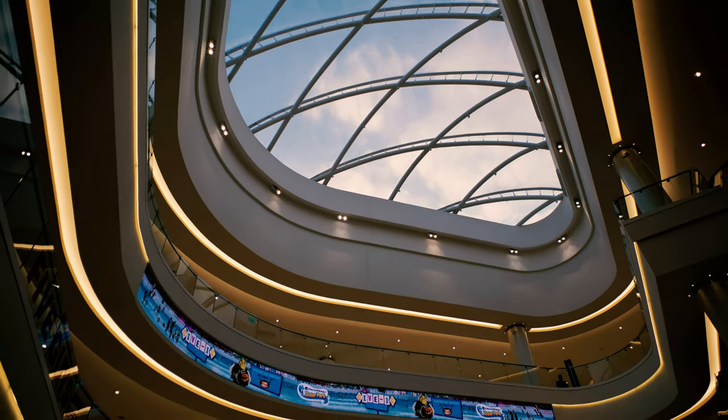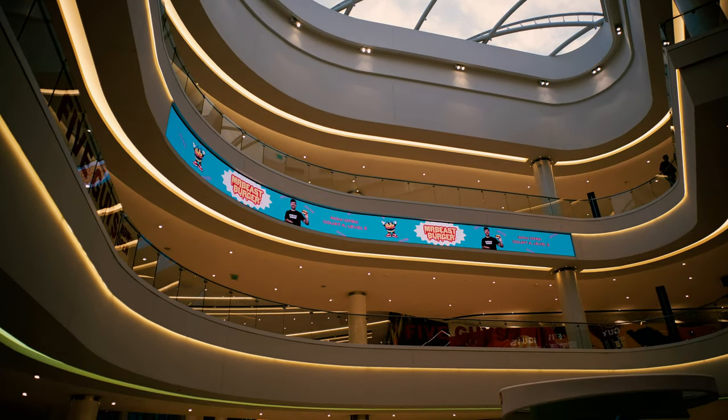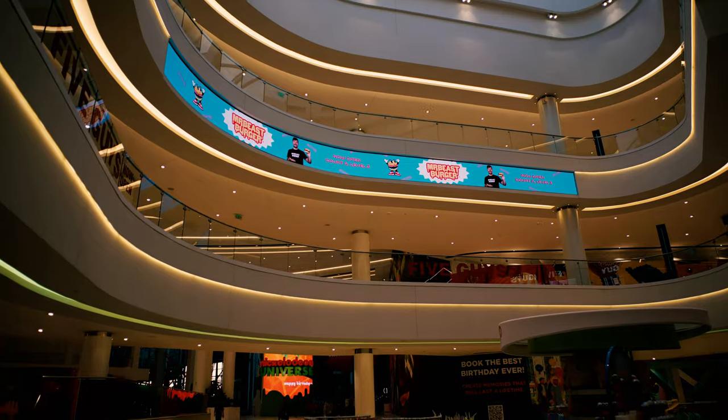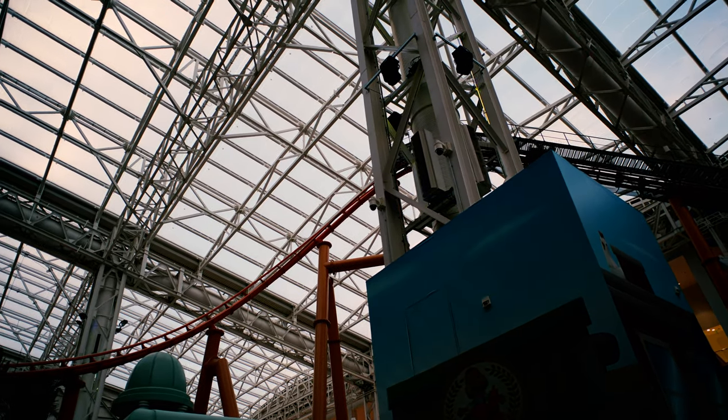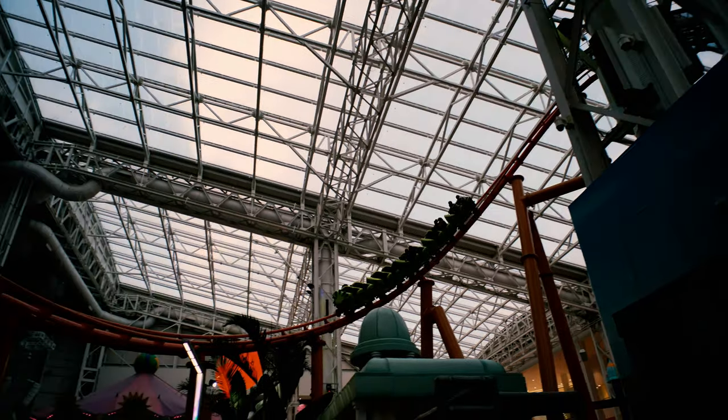After 2 decades of building this thing, multiple companies going bankrupt, they basically built this mall twice, which is why it cost $5 billion to finish. So yeah, I'm completely fascinated by this place just because of the story behind it.